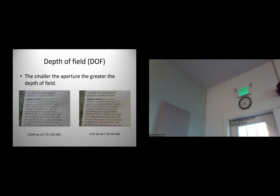So I took a picture with a pretty wide open lens, which will give me a narrow depth of field, of a book. And you can see how these lines are out of focus, this line's in focus, and these lines are out of focus. So I'm looking at the book kind of at an angle, sort of like if the book was on the table and shooting down across. So the ones at the top are further away from the camera, the ones in the middle are right at focus, and the ones at the bottom are closer.